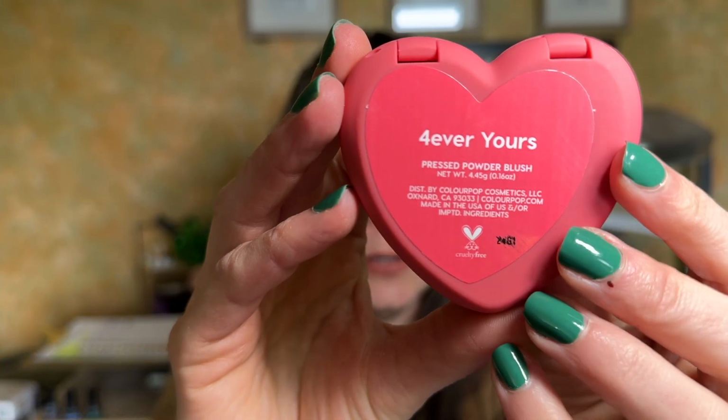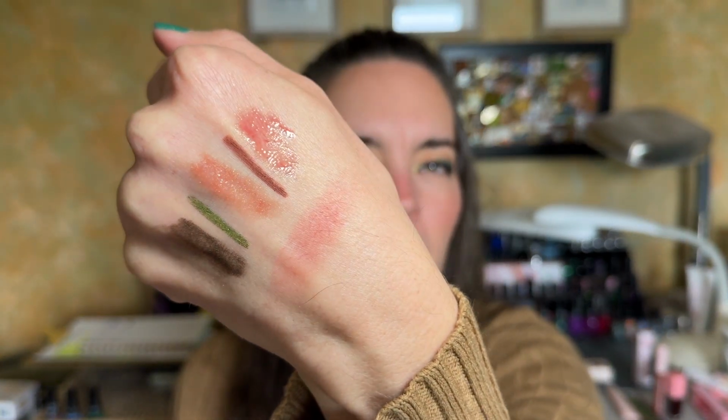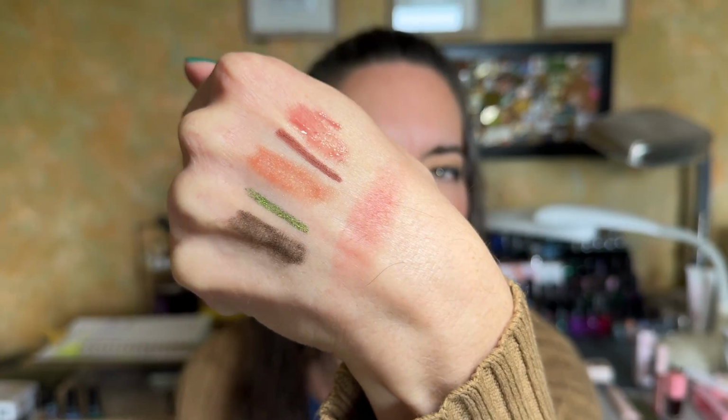I love this color. Okay, there's 2 things left. So we have, oh yay, this is the pressed powder blush, the little heart-shaped ones. And I'm so excited. I've never tried this formula. The heart shape sold out like immediately. And this is the color Forever Yours. Oh my gosh, it's so cute. This just gives me Polly Pocket vibes. It's just so cute. That's a beautiful blush color. Perfect for summer, I would say. It's very pink, but it's a very coral pink, I would say.